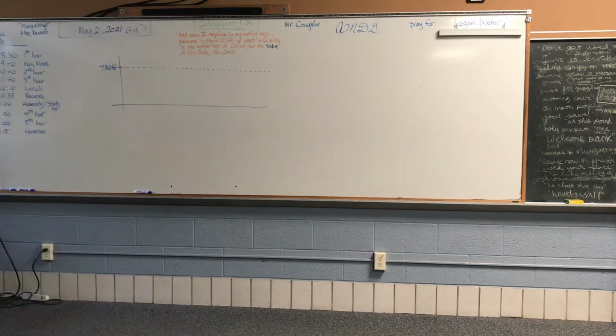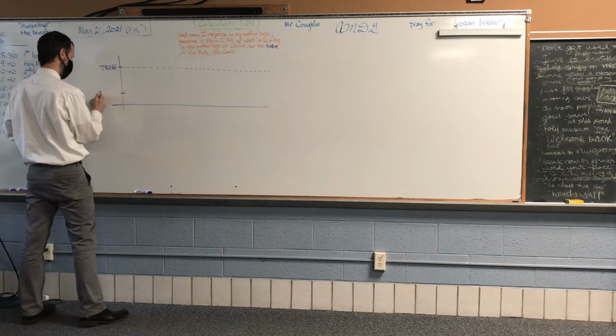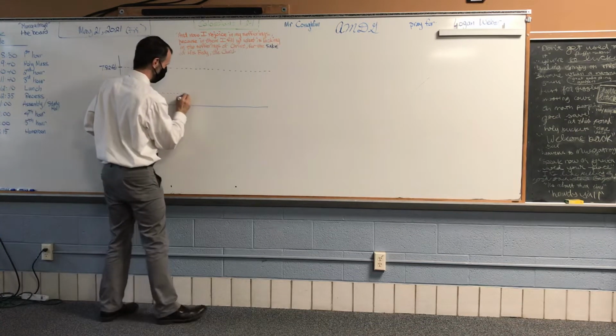So you're recovering from April 8th to April 10th. What's the low tide? 3.08, yeah, so I'm going to kind of guesstimate that. 3.08 feet. And put a dotted line. It's nice and long.